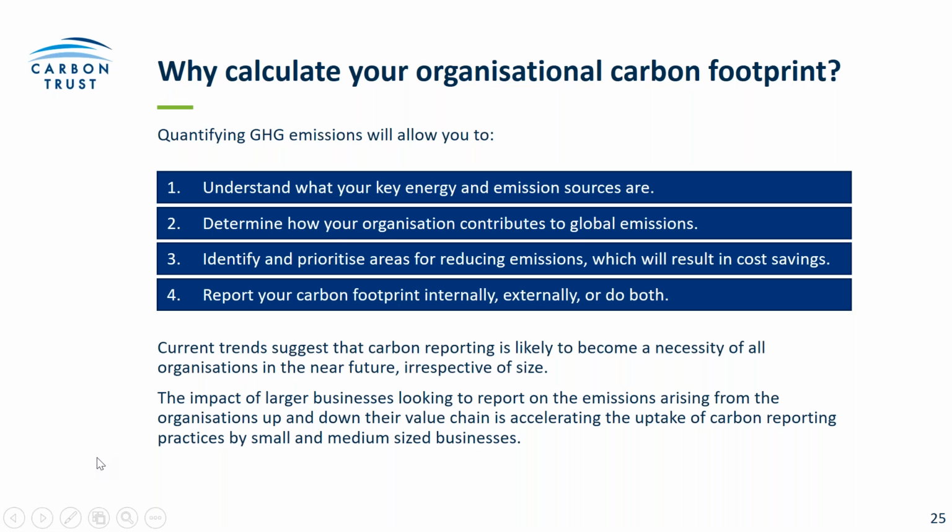Current trends suggest that carbon reporting is likely to become a necessity of all organisations in the near future, irrespective of size. So in the early noughties, it became required that quoted companies had to actually report their emissions through mandatory carbon reporting. And that was extended recently to large companies and limited liability partnerships through streamlined energy and carbon reporting. I think what's clear here is that the government's requiring more and more people to report on their carbon, and it will likely become a requirement for all businesses, just as financial accounts are.